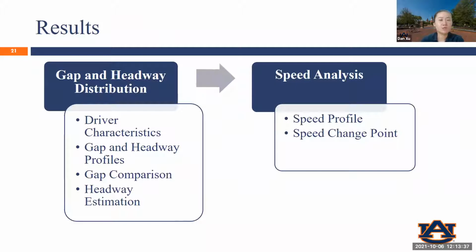And then we're moving to the results section. So we have 2 parts of results. First is the gap and headway distribution. We will talk about the driver characteristics, the gap and headway profile, the gap comparison, and headway estimation. And in the speed analysis, we will talk about speed profile and speed change point at work zones.